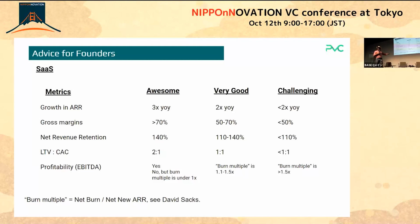We define that as a burn multiple, which we look at and we advise companies on, and we'll coach them on how to get the burn multiple to a point where it's under 1x. If you don't have those awesome metrics, it could be very difficult to raise at any valuation, if you do raise at all, but it can get done.